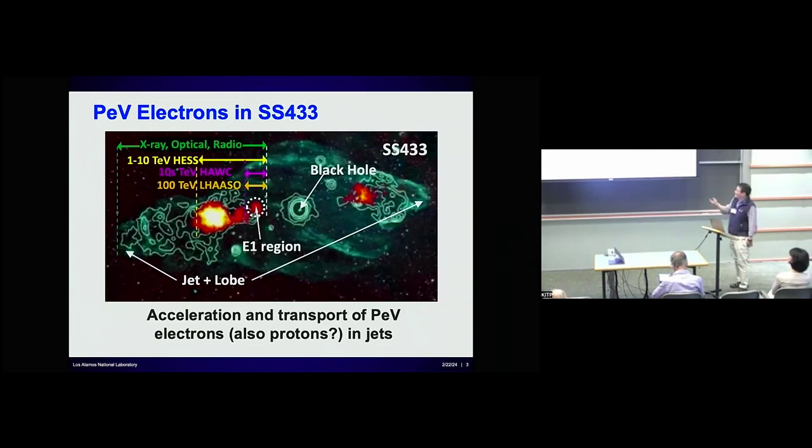PeV electrons in our own backyard. And those particles have a gyro radius of maybe 1/100th of the region you actually see in the telescope. So you do worry about their acceleration as well as transport. And they probably see all kinds of curvature and bends and turbulence that can actually be measured by optical and radio along with the X-ray.